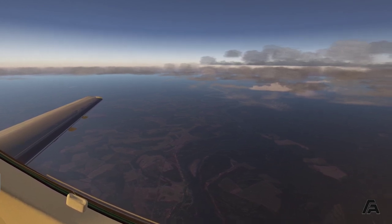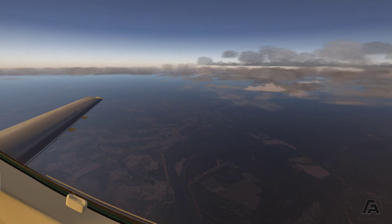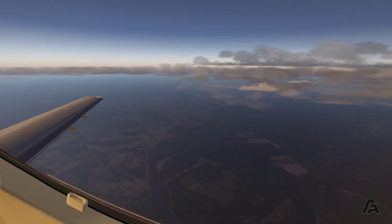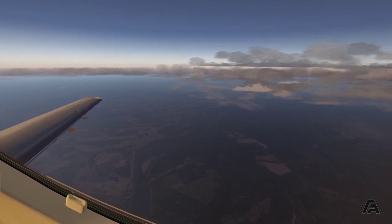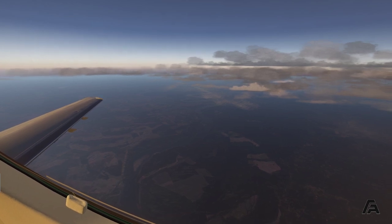Let's have a look and see what the weather is doing now. Winds calm, 7 miles visibility, light rain, few clouds, 3,500 broken at 12,000, broken at 25,000. Thunderstorm right to the northwest of the airport, and we're about to fly through two cells.